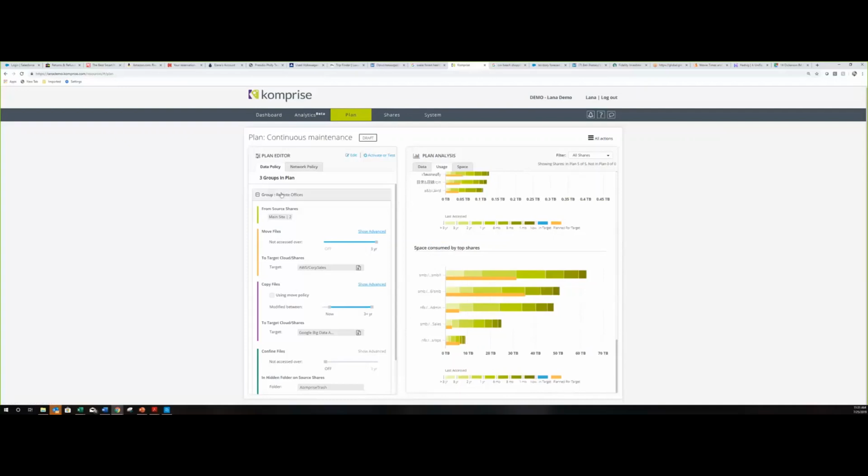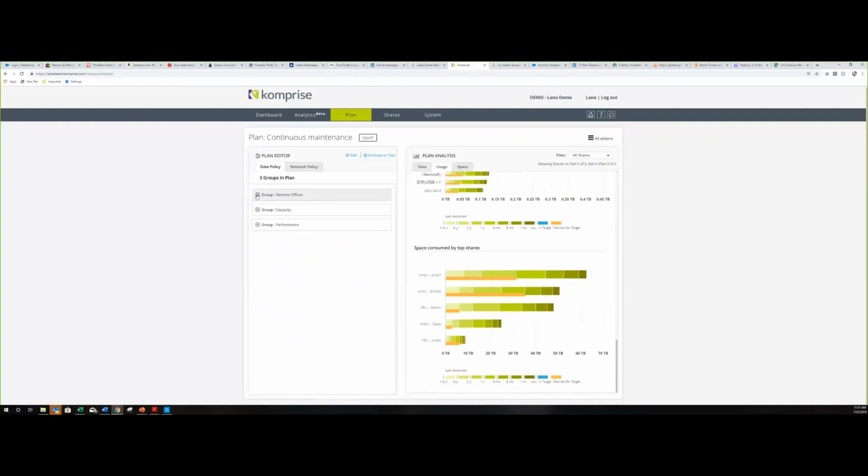Looking over on the left side of the screen is where, again, we have our plan. This is where we're going to actually determine our data policy. First thing I want to show you is that you could set up different groups. Different groups can address different types of storage. We work very well in environments where customers have different types of NASs.